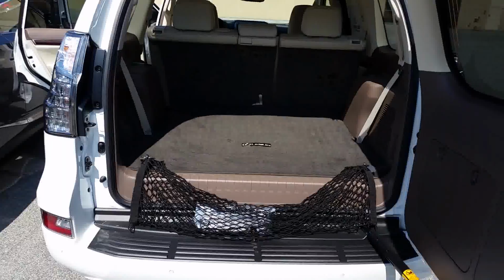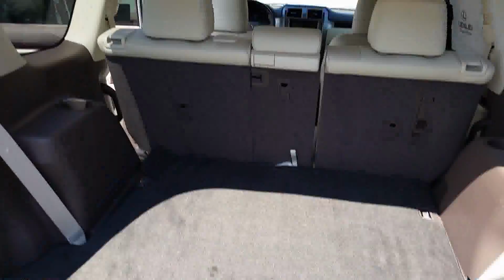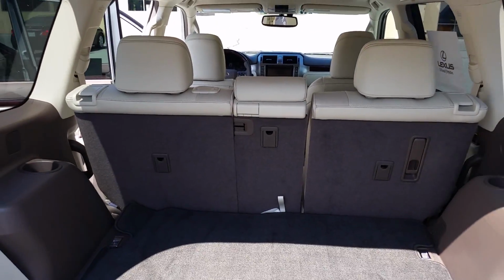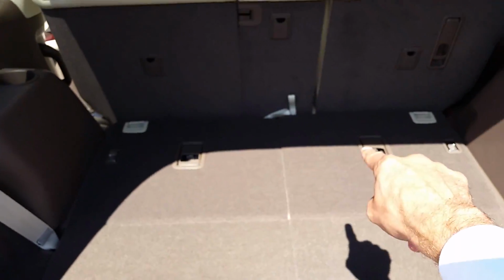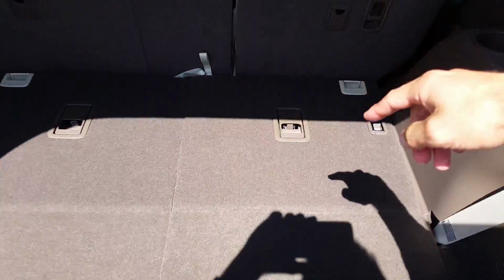So let's take a look at the very back of it with the third row folded flat. That's kind of the maximum cargo capacity that you have, while the second row seats are in their up position, as if someone were to sit there. Take this mat, and I can fold this down, and then I'll fold it again, and I see handles, one there and one there. You can access it from inside the back doors, or right here. I'm kind of tall, so it's a little easy for me to pull this up.